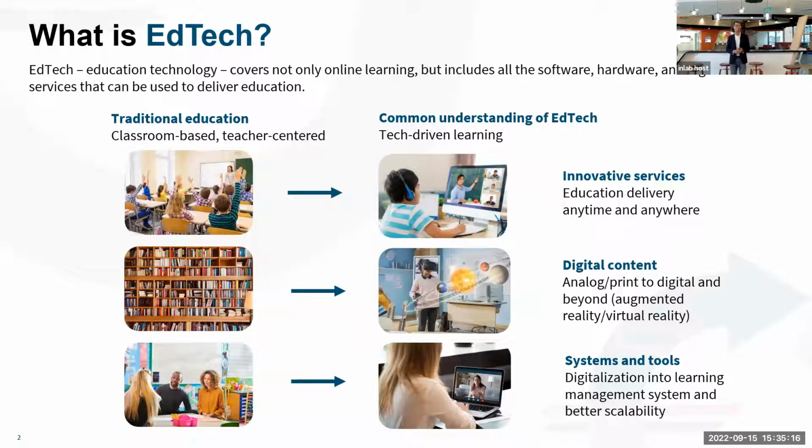Then there are systems and tools that make life easier for teachers, for administrators, and overall for the students as well in the EdTech system. They are considered part of what is EdTech. So that's how we think of EdTech.